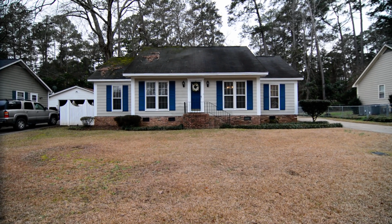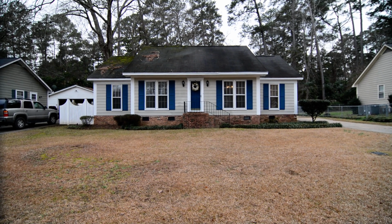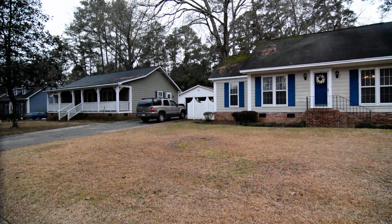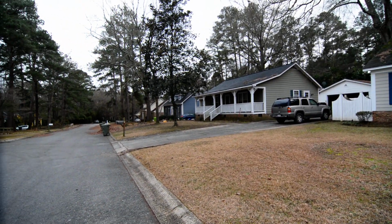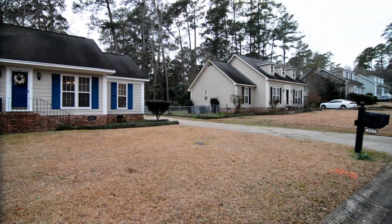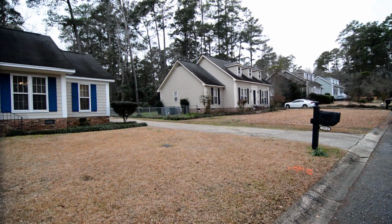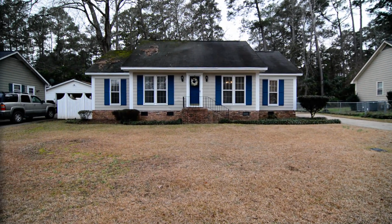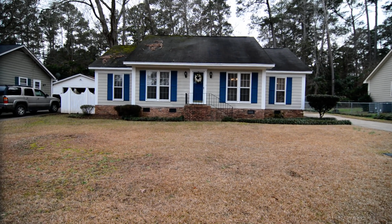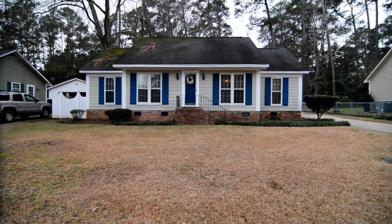Welcome to 112 Preston Hills Drive. This charming 3-bedroom, 2-bath home with a fenced backyard, with deck and storage shed, as well as hardwood flooring inside. It's located in the Preston Hills neighborhood in the Broad River or St. Andrews Road area of Northwest Columbia, convenient to I-26, I-20, Harbison, and also a quick commute to downtown Columbia.